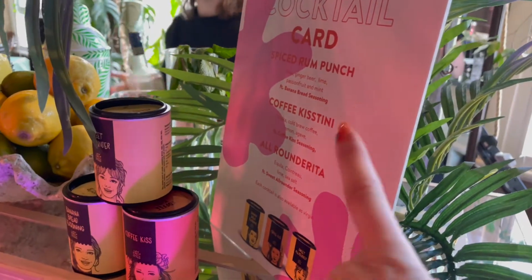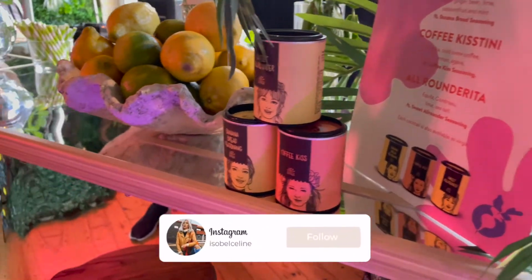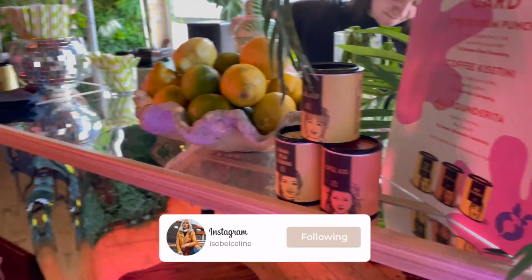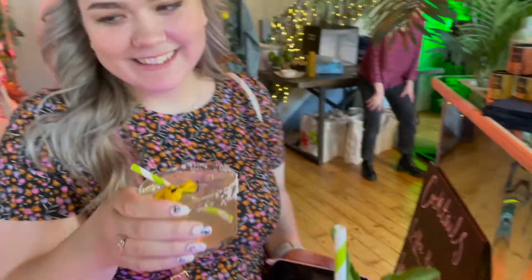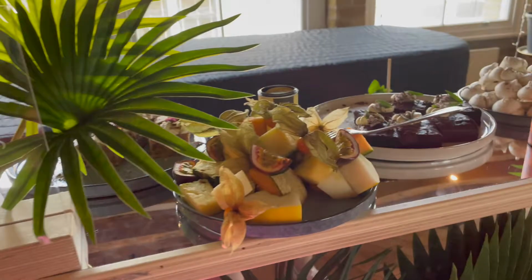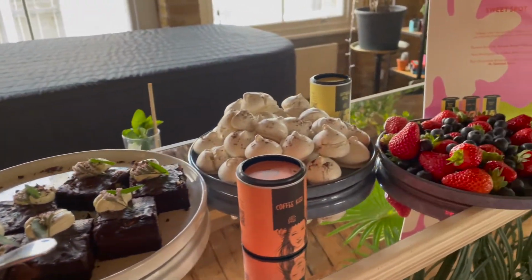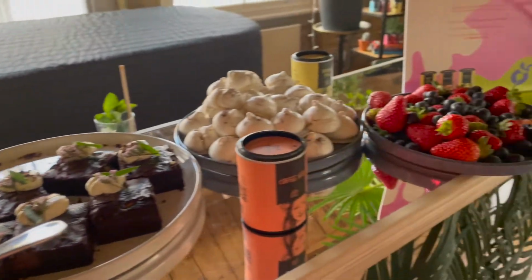I'm having a spice rum punch and then Kate's having an all-round arita. And they're all made with these spices as well. Love that. Cheers, babe. Look at this, they're all made with spices as well. I really need to try the banana bread seasoning.